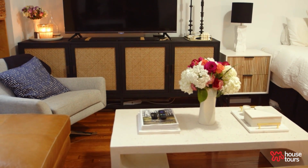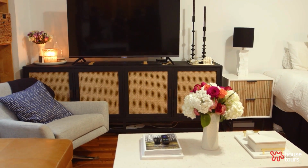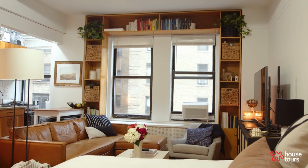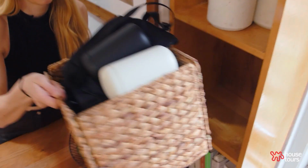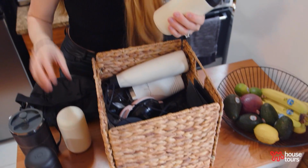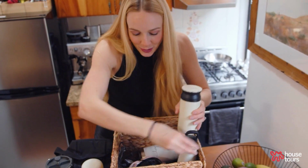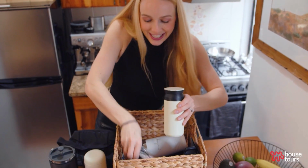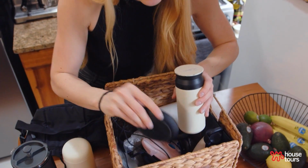One of the biggest challenges, obviously, living in a studio apartment is space and storage, trying to figure out where you're gonna put everything. Luckily, we had this big built-in bookshelf. Lucy had the great idea to actually add some wicker baskets all along here. So in here we have a bunch of thermoses and mugs. We have a little mini waffle maker, pretty much any just like miscellaneous mug charger for our Ember mug.